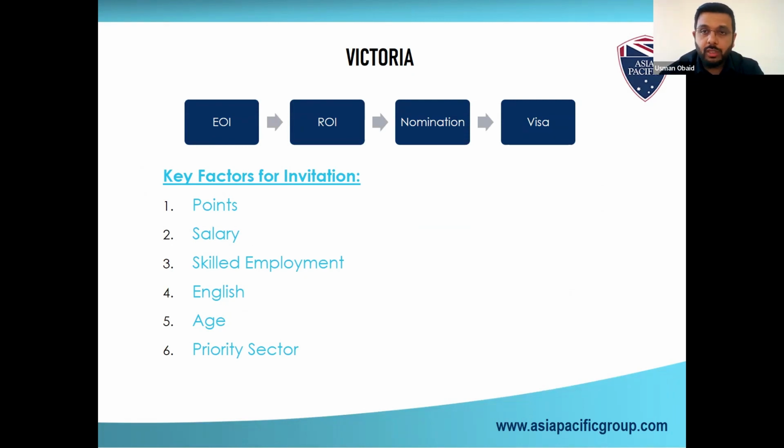And once your nomination is approved, then you apply for the visa. So this is like a simplified version of what you need to do for Victoria. So the main factors for invitation, what we have noticed for ROI, is basically points. The first 3 are the main ones: the points, the salary, and the skill employment.